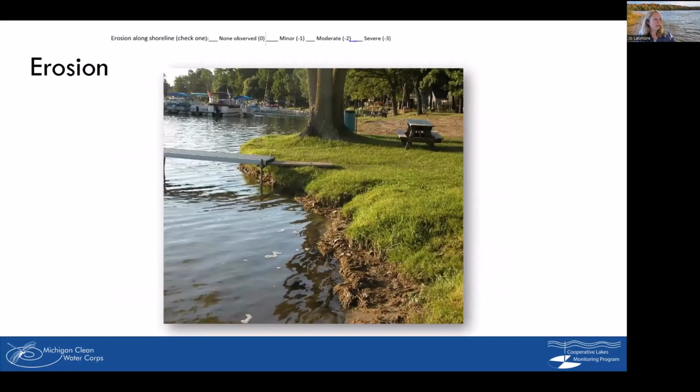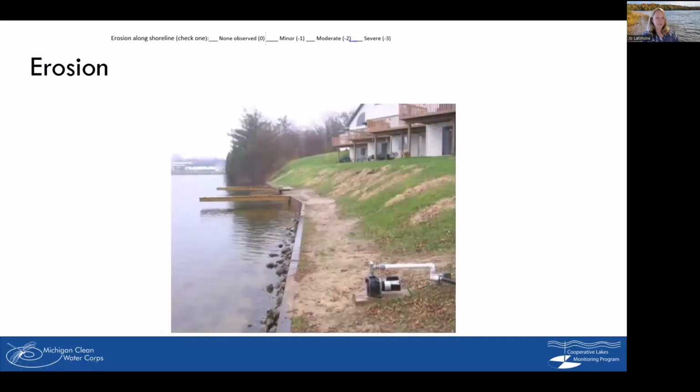Here's another moderate situation where you can see they've mowed all the way down, with the picnic table and the trash can. I'm guessing this is a park of some kind where mowing is very, very common. And then you can see chunks of the shoreline have washed right in. They're definitely seeing some erosion, probably considered moderate at this point. It's getting a little worse here, maybe.